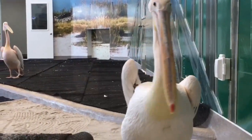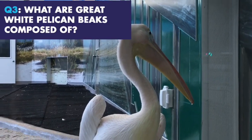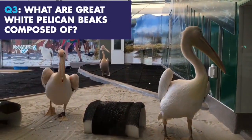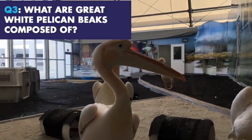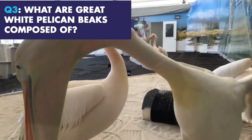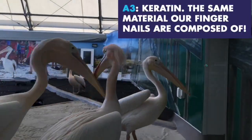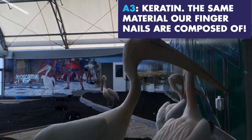Question 3. Well, hey, Tyndall. You sure are handsome. Question 3, what is a great white pelican beak composed of? Well, hello there, Rufus and Matthew. Obviously curious today. The answer is keratin. It's the same material that our fingernails and hair are composed of.